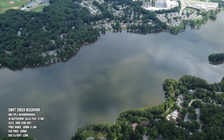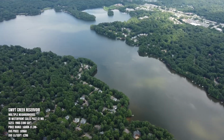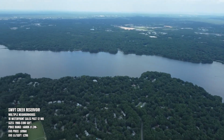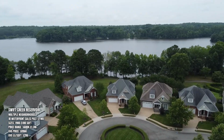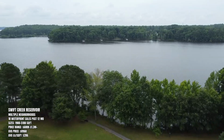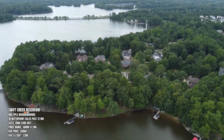The next body of water that we're going to see is the Swift Creek Reservoir and the neighborhood surrounding it. Now, there are a lot of differences between the Swift Creek Reservoir and Lake Anna. First, the Swift Creek Reservoir is much smaller at only 1,700 acres in size, and gas-powered engines are prohibited, but electric trolling motors, kayaks, canoes, paddleboards, etc. are allowed.